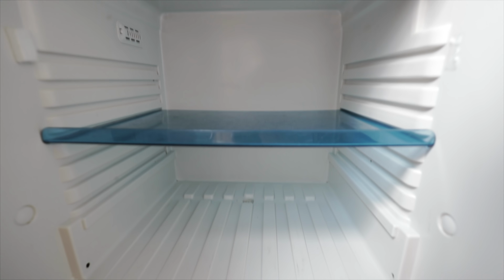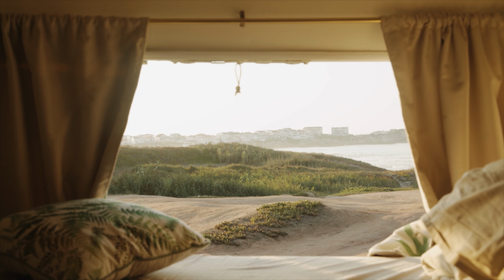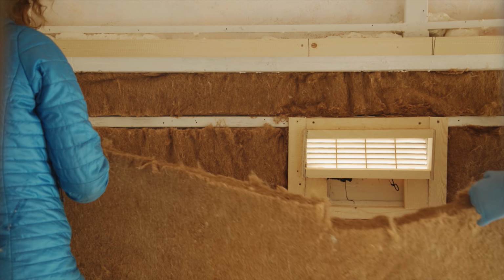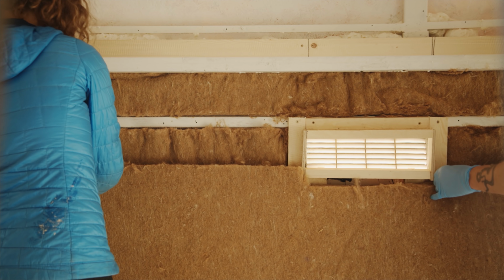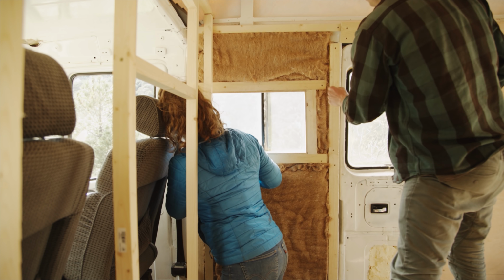I love our fridge. I love all the handmade curtains. I love our mattress pad because it's really comfortable. I love the insulation we chose. Jute has worked out great. It doesn't smell, it's not toxic, and it's worked really well for insulation. But this video is not about the things that I love, it's about the things that I hate.